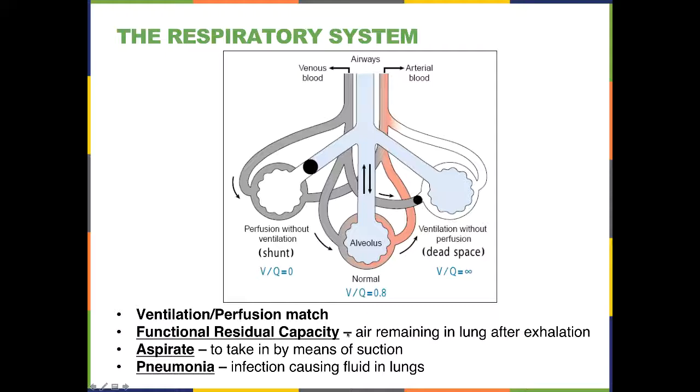The functional residual capacity is the air that remains in the lungs after ventilation. So you blow all the air out, but there's still air in there that is exchanging with the blood. If you aspirate, you set up a situation for a shunt. And aspirate means to take in, suck something in to your airway. The other thing that can happen is this can become filled with fluid, and this is what occurs with an infection such as pneumonia. And you end up with no ventilation but perfusion. The blood clot or pulmonary embolus is what can cause dead space, or ventilation without perfusion.